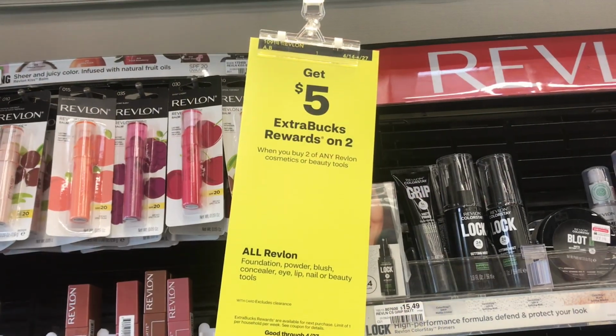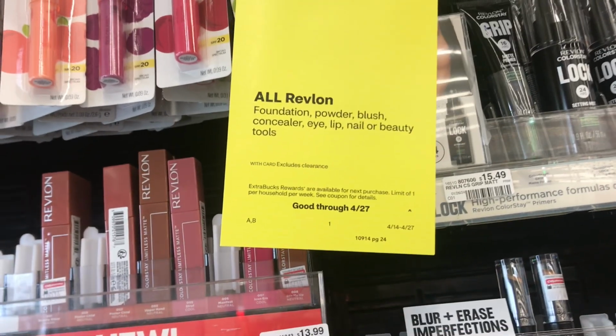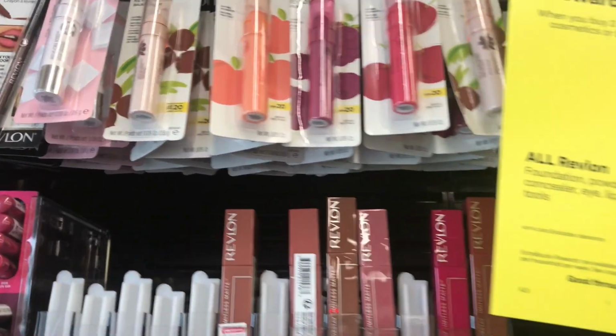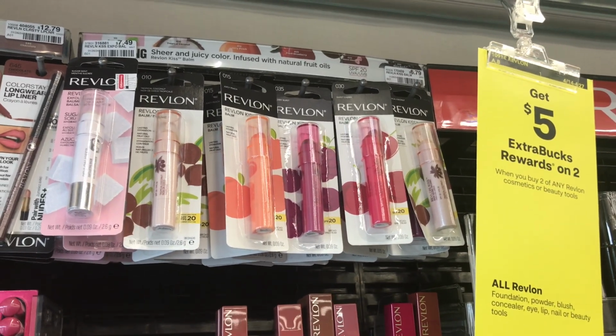The next deal I'm picking up will be on Revlon Cosmetics. They're on the deal of buy 2 get $5 ExtraCare Bucks back and it's a limit of 1. I'm going to pick up 2 of the Revlon Kiss Balms priced at $6.79 each.